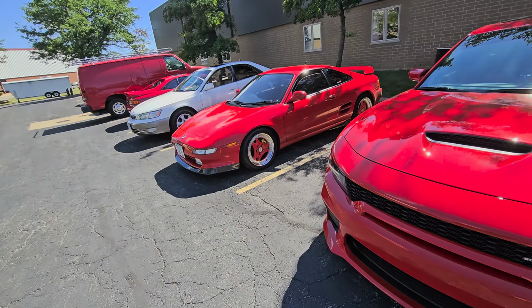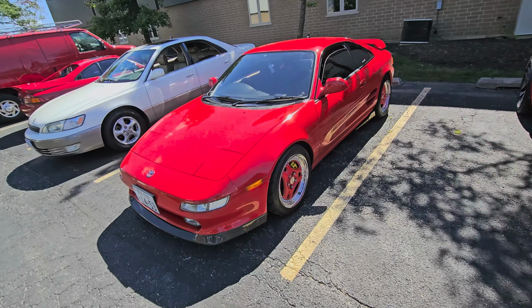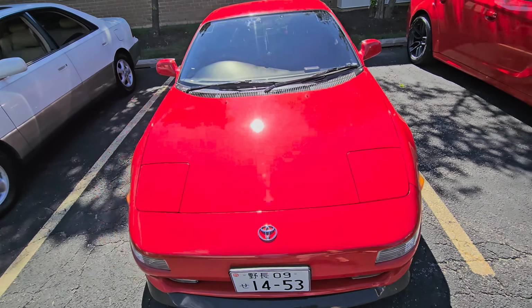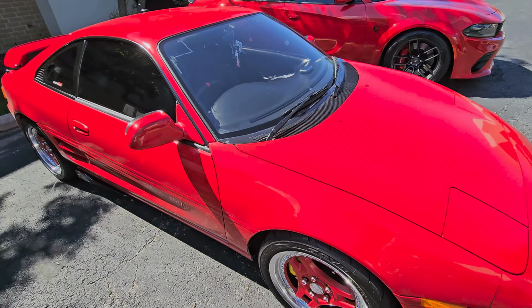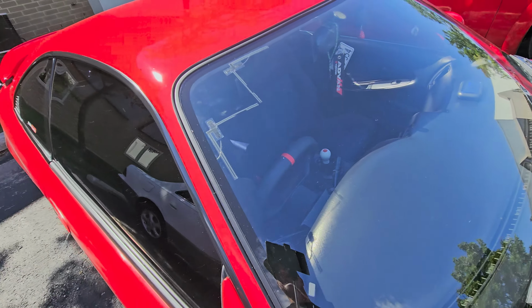Take a look at this MR2. This seems really nice, and it's right-hand drive. It's really clean, too. Got a Japan plate on there. The windows are tinted, can't really see, but it does look really good.